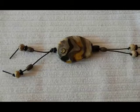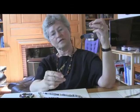And then this is a pendant that I bought at a show somewhere. Someone was selling these pieces that they had made, and then it's just put on a simple string with a few beads that complement it, and that makes a nice little necklace as well.